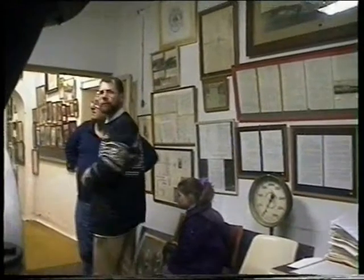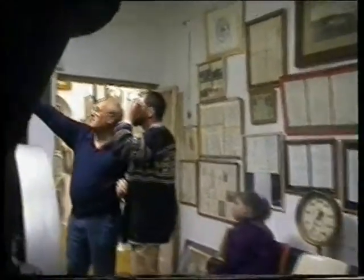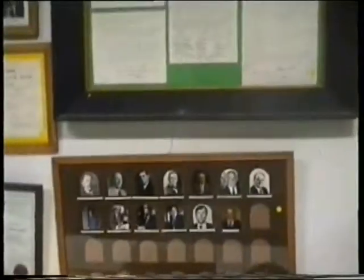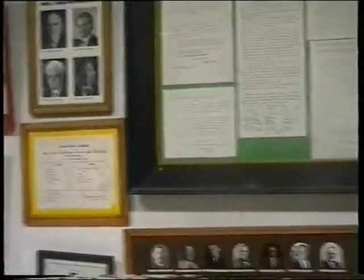All right, so that's that bit, and that's 1910. That's just after 1910. That's the aerial. Yeah, all right. That's the back of the quarry.